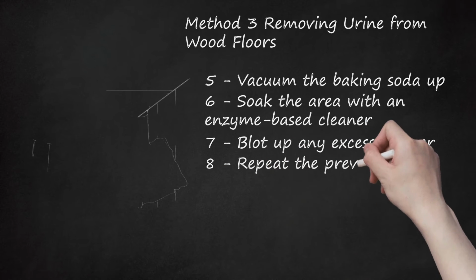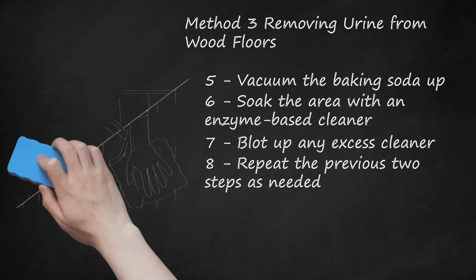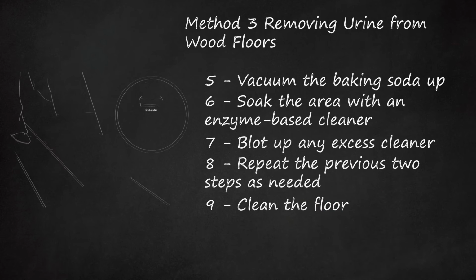8. Repeat the previous 2 steps as needed. If the stain was not removed completely the first time, continue to apply your enzymatic cleaner and blot up the excess until the stain is gone. If you are repeating these steps, but the stain is not getting any lighter, you have removed as much of the stain as possible. If you are not happy with this, you may need to consider replacing this part of your floor.